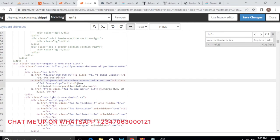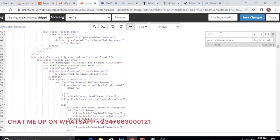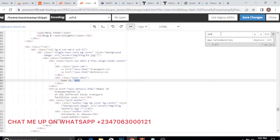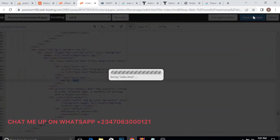Same goes for the phone number. If you want to edit this, just edit the phone number, and also the address. It's very easy. Same goes for the copyright, 2022. So that's how you quickly do that. Once you're done with it, you can go ahead and click on save changes.